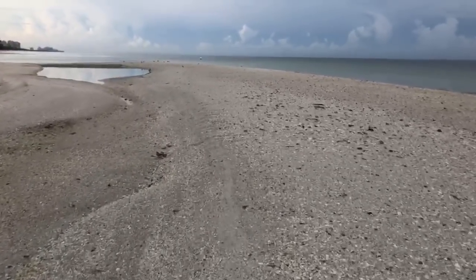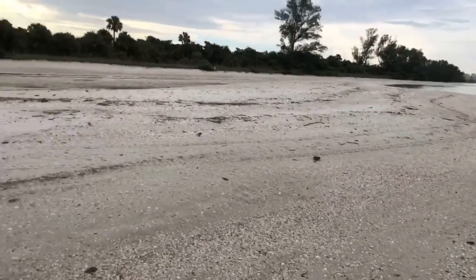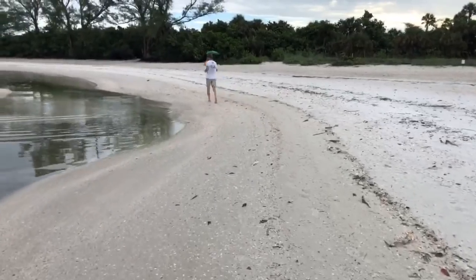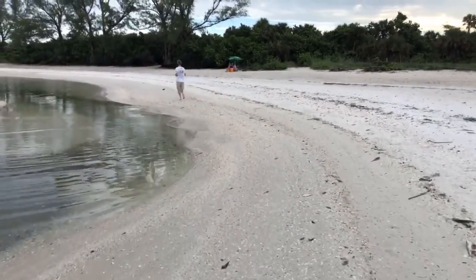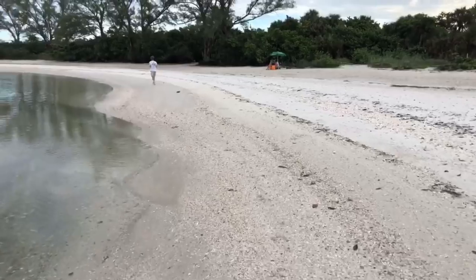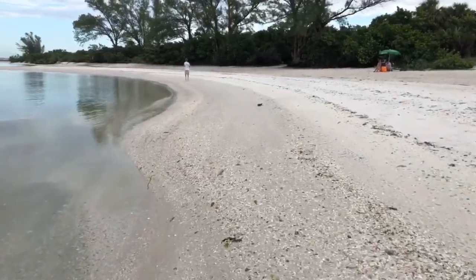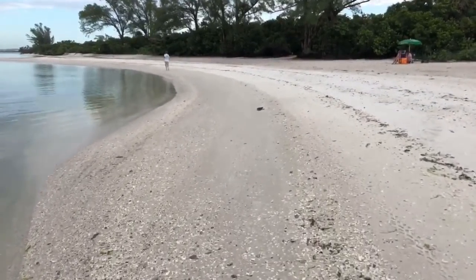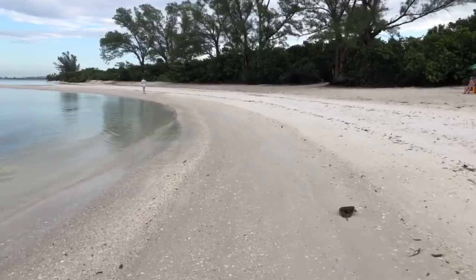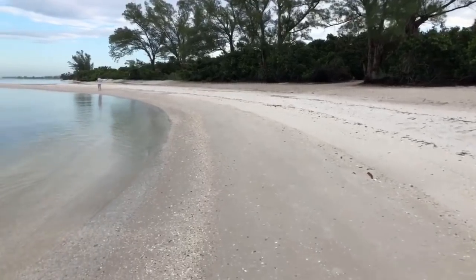And get off the sandbar and back up on the beach. Not many signs of life out here. Folks up there under their umbrella. Like I said, it's not bad out here. The weather, the smell. Just you don't want to go in the water right now.